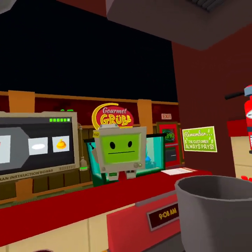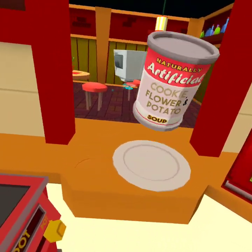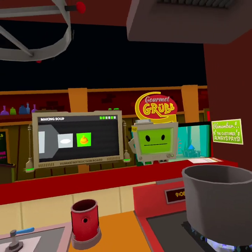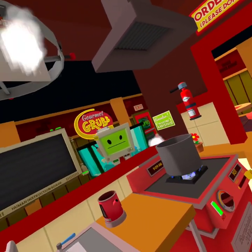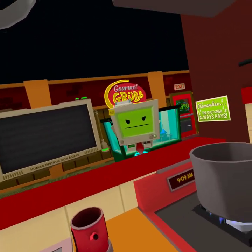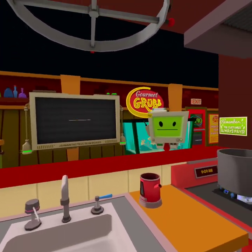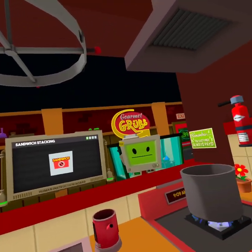As a matter of fact, I should be making soup every day if this is how it is. Cookie flour and potato soup. Perfect. Just like Mombot used to make. What? Anyway. Ugh! I didn't miss that time. I'm better.